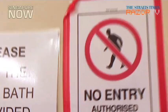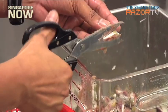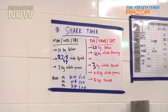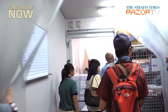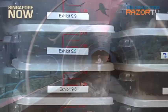And after that, number 3, we'll go to the food prep. We'll see some aquarists in action, doing their food, cutting food, and also play some games and learn about the different diets of the different marine animals. Over here is the chiller. They actually cut and then sort the food for different exhibits.